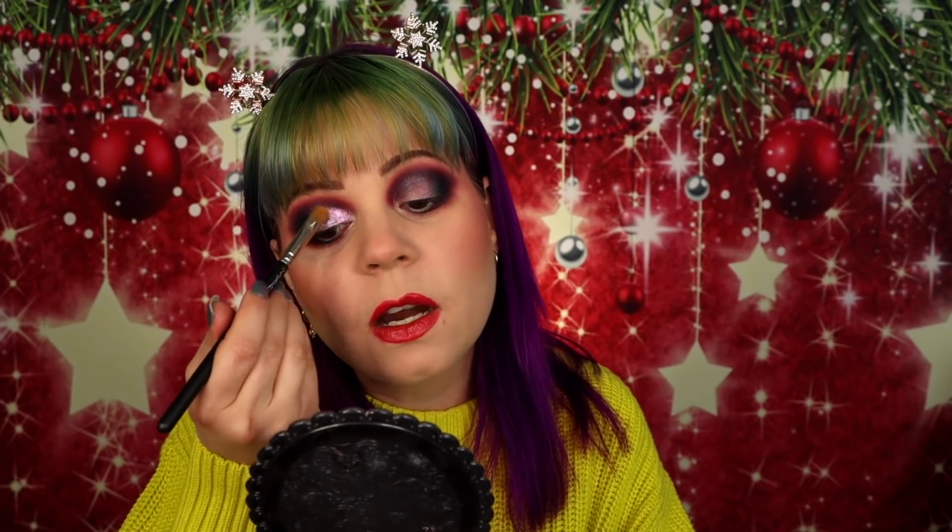Oh, just look how shiny and metallic that is. It's just insane. Like these shadows, once they go on the eyes, it almost looks like metal, like liquid metal. It's so stunning. It gives the same effect as if you use a liquid eyeshadow, which I think is so interesting with how dry some of these shadows are. Like how do they turn into something like this? I just don't understand. I just don't get it, but they're so beautiful.